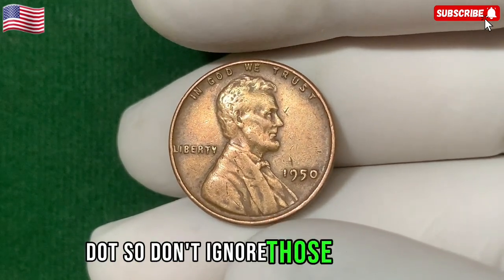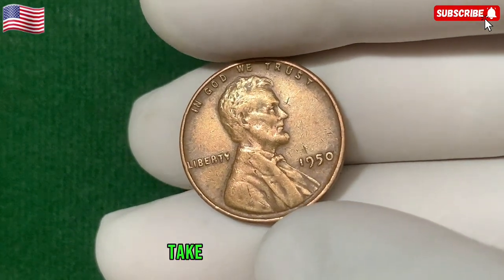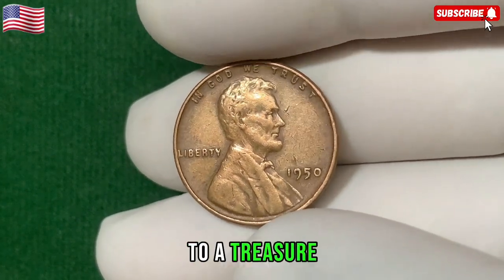So don't ignore those old coins sitting in boxes or tucked away in your family's attic. Take a closer look. That one little penny might just be a doorway to a treasure you never expected.